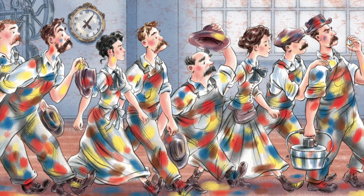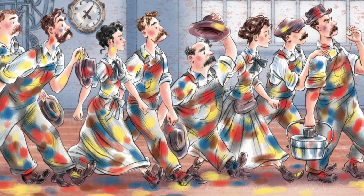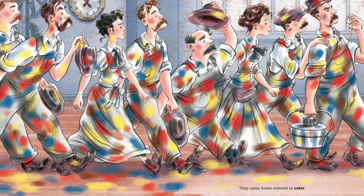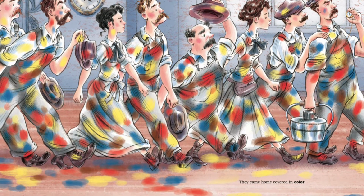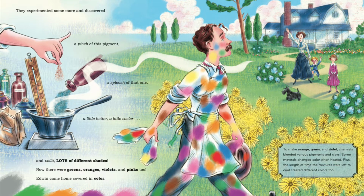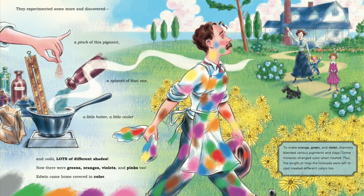They came home covered in color. Oh my god, look at everybody. I cannot tell who's Edwin. Everybody is colored and covered and they're walking back home with color splotches all over the floor. They experimented some more and discovered a pinch of this pigment, a sploosh of that one, a little hotter, a little colder, and voila!